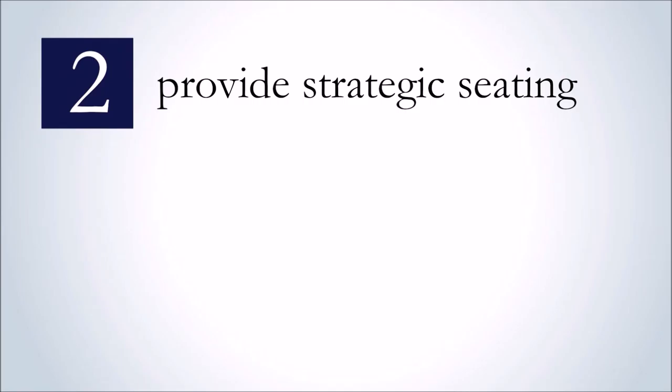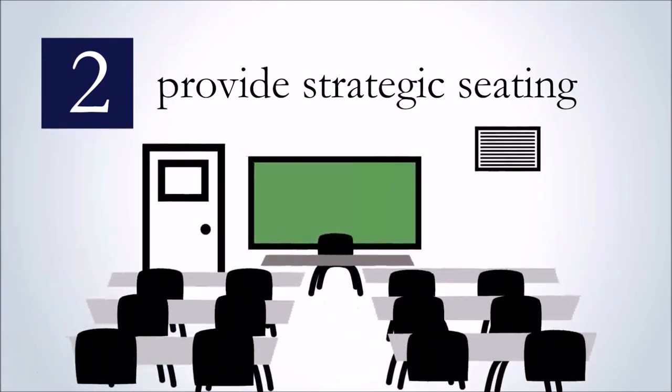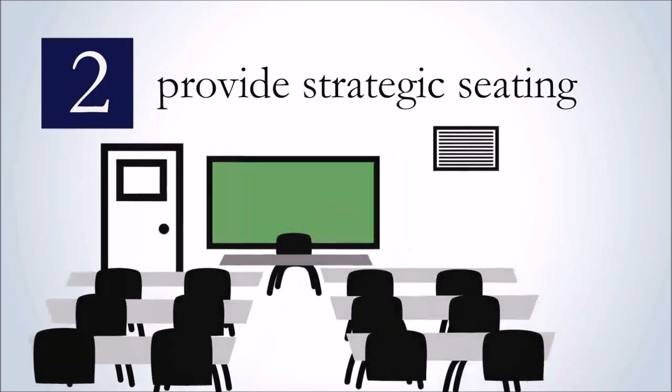Number two, provide strategic seating for Tate. In a classroom environment, Tate will understand you best when she is seated in a place where she is near the teacher, can see the teacher well, and is away from loud appliances like heating and air conditioning vents.